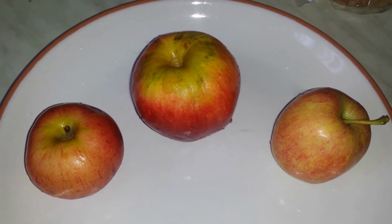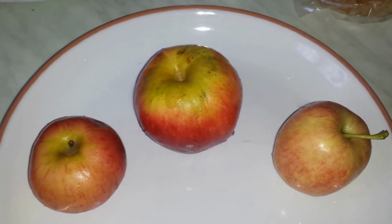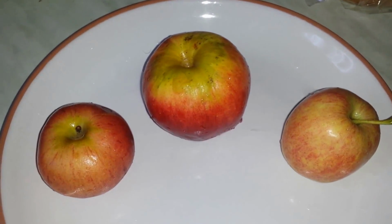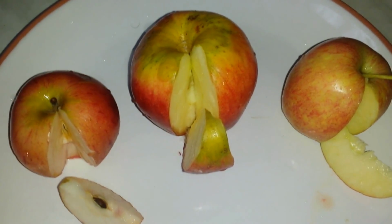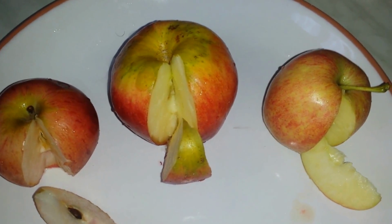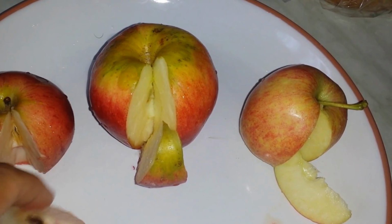So I'm going now to give a slice, cut with this knife, and go for a tasting. Okay, I have given them a cut. I'll go first for the Discovery.